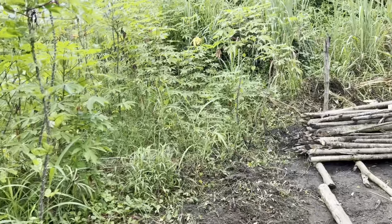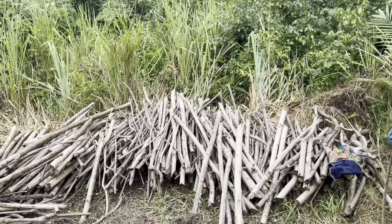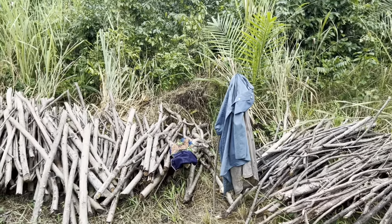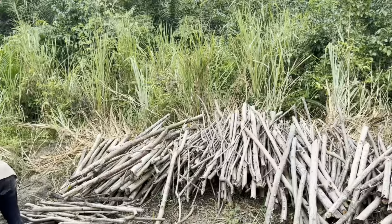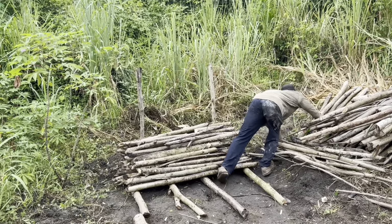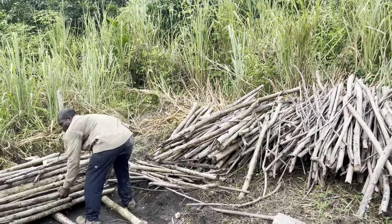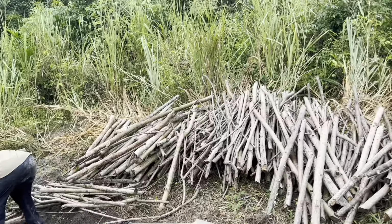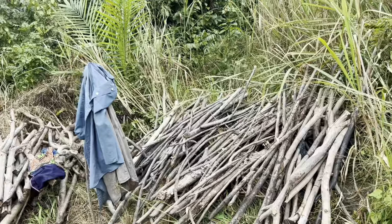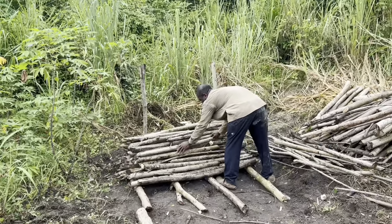So here we are, and he is preparing to make charcoal. The way they do it here is not like in the States. In the States, it's like little squares, but here they make it from trees. So what he is doing is chopping down trees and cleaning them, preparing to cut them up in little pieces. Then he is going to begin the process of charcoal making.